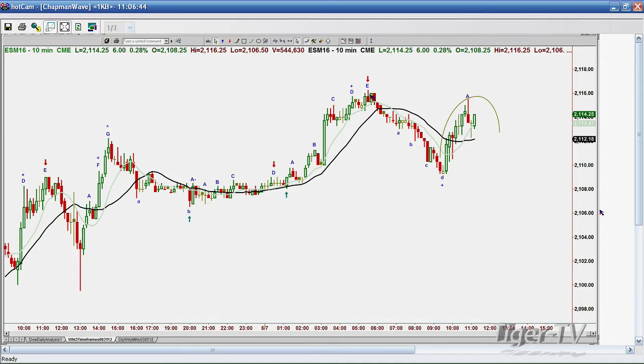I'm quickly showing this 10-minute chart. It had a very nice move up to the 2116.25 level, the peak in the 10-minute chart. It pulls back very sharply and comes down to a low so far of 2109.25. Had a nice bounce, and now comes the really big test.